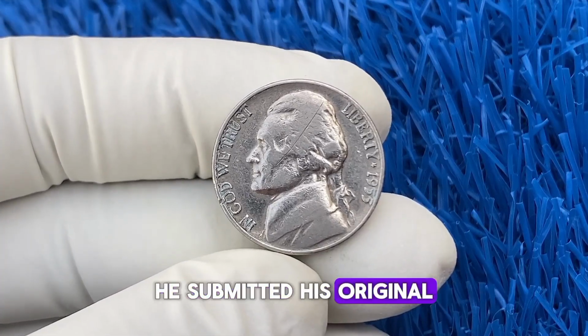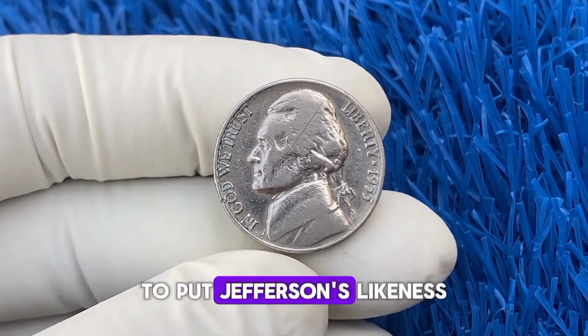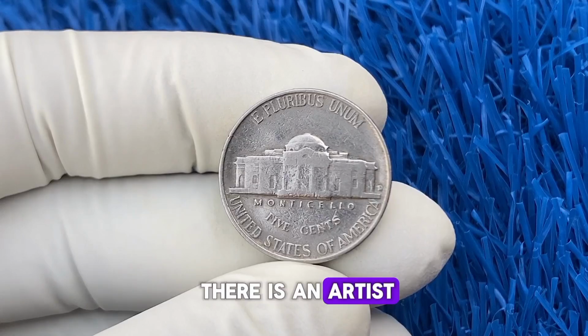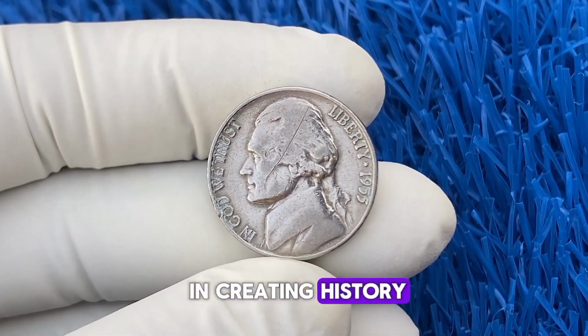He submitted his original design in a public competition, winning the chance to put Jefferson's likeness in the pockets of millions. His story reminds us that behind every coin, there is an artist, a team of engravers, and a mint staff all playing their part in creating history.